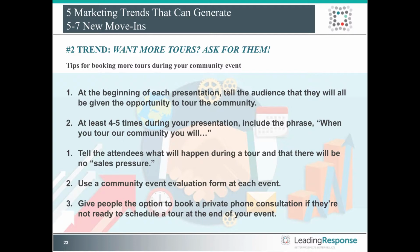A couple of tips here. At the beginning of each presentation, tell the audience that they will all be given the opportunity to tour the community. At least 4 to 5 times during your presentation, include the phrase, "When you tour our community, you will." Because again, you want to help them understand as you're bringing them through this process that that's the next natural step to take. They've met your community team, they've built a certain level of rapport with them, they feel more comfortable with them, they're now getting the education during the marketing event, and then the next natural step is to actually see the community.